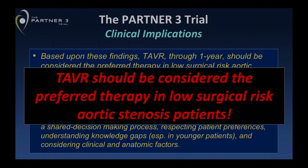And I want to pause here to think about this information. I just told you that the average age was still in the 70s, and many low-risk patients are going to be far younger than this. For me, I'm not ready to give up on surgery for low-risk patients because what this trial also showed is that these low-risk patients did very well.